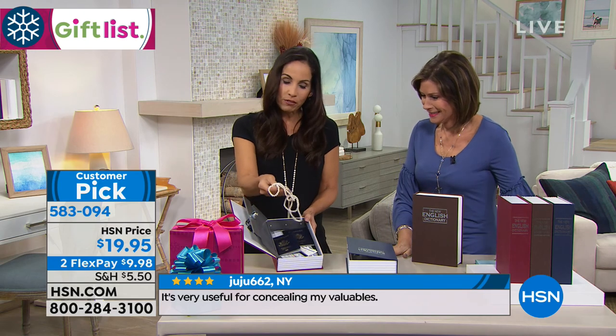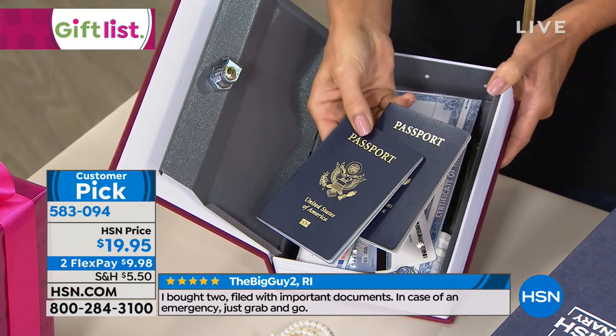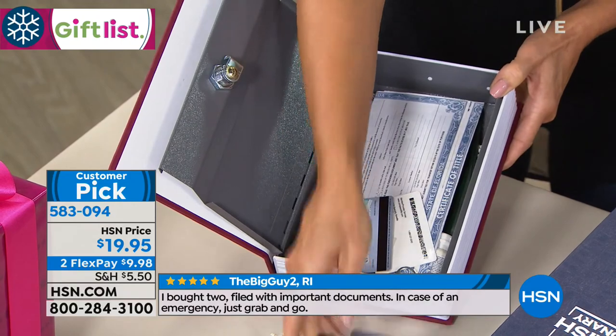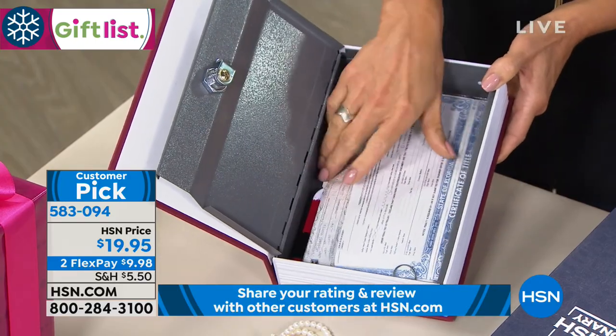Crazy. So then if you have some jewels, it's great for that. How about your passports? Where are yours? So important. Are they thrown around in some drawer somewhere? These are expensive and inconvenient to have to replace. I also put insurance cards, social security card, extra credit cards. It's great for all those items.